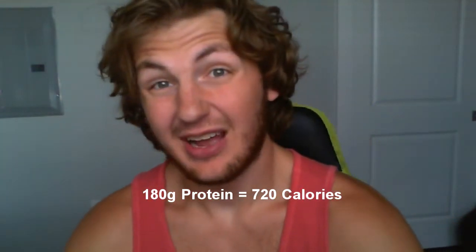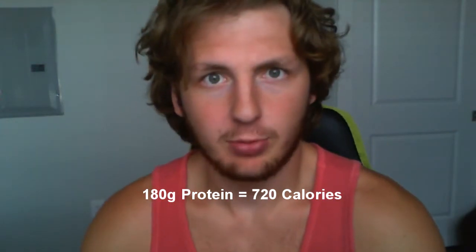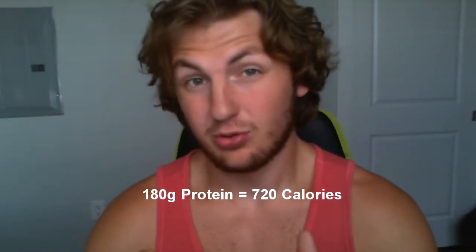Now we know from earlier, guys, that 1 gram of protein is 4 calories. So if I'm eating 180 grams of protein, I'm going to be consuming 180 grams times 4, which gives me 720 calories of protein. So this 720 calories out of the combined 1,800 calories I consume in the day will make up 40% of my daily caloric intake. So now 40% of my daily calories are proteins, and then the other 60% of my daily calories are going to go to my fats and carbs.